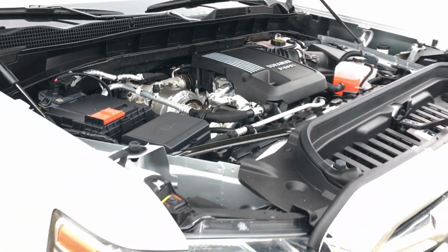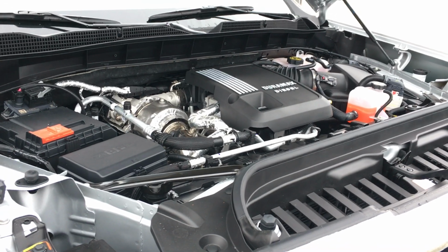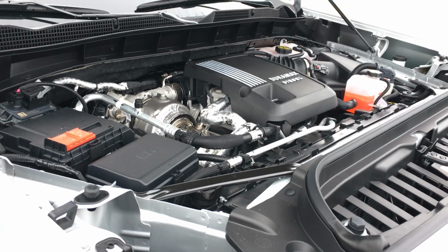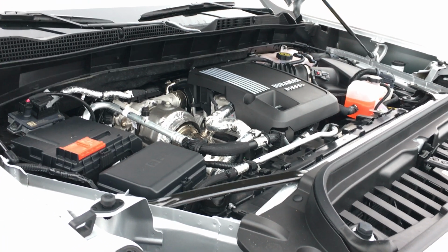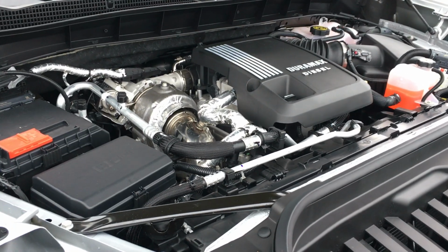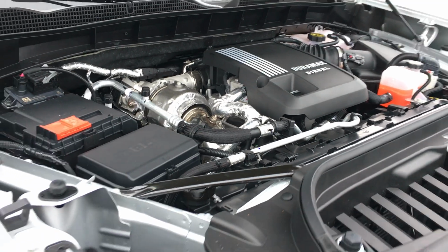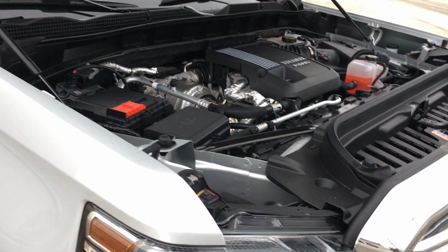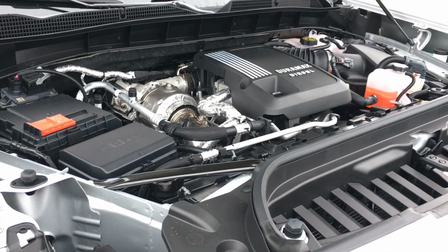Now, obviously, if you're looking at Duramax, mostly people are going to buy this for fuel economy, but let's just talk about the hard power numbers. So again, the 5.3 is 355, 383. This Duramax is 277 horse, 460 foot-pounds of torque. And again, the 5.3 has only got an 8-speed, whereas this baby Duramax has got a 10-speed. And of course, you can go to the top dog, the 6.2-liter Ecotec 3, that's 420 horse and the same 460 foot-pounds of torque with a 10-speed automatic.